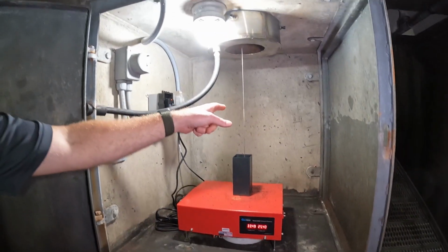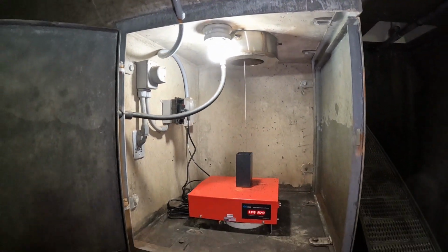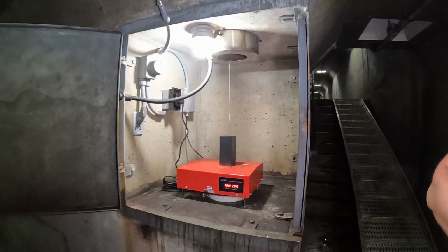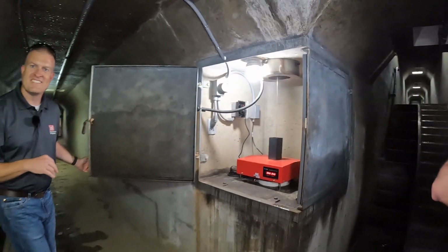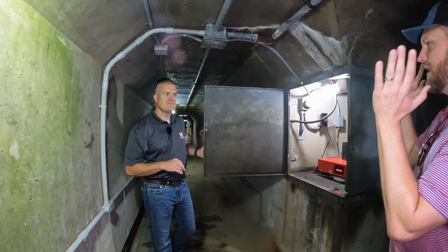You can see the wire, it's right there. Oh, wow. Amazing. That's interesting that they would think to do that. Because something this large, you'd never notice except for something like that. You would never perceive any kind of shift.